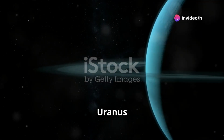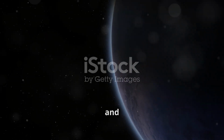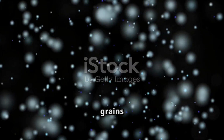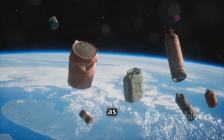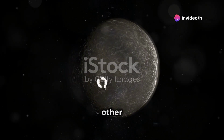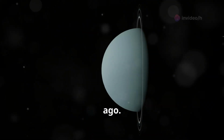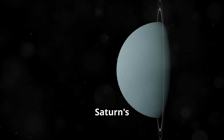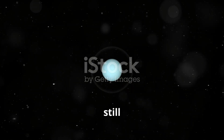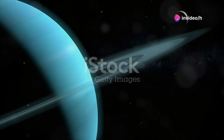Like Saturn, Uranus has rings, but they're much fainter and harder to see. These rings are made up of ice and dust particles, some as small as grains of sand, others as large as houses. Scientists believe these rings might be the remains of a moon or other object that was torn apart by Uranus's gravity a long time ago. While not as spectacular as Saturn's rings, the rings of Uranus are still a fascinating feature and provide clues about the planet's past.